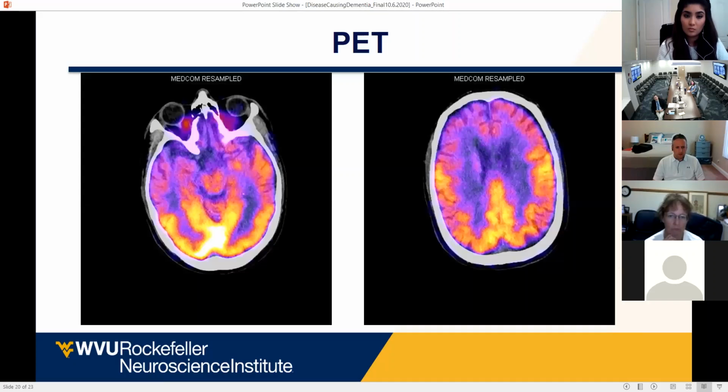Next slide. And then finally, here's a PET scan of a patient that we saw here who we thought initially had bipolar disorder. But when we got the PET scan, we could tell this was a terrible frontal temporal dementia with no activity in the temporal cortex or the frontal cortex. They had essentially shut down in this case. Unfortunately, this patient went on to later develop ALS also. So you can see that happen. Terrible case. Classic presentation, no activity in these areas. But we don't see these classic cases very often.